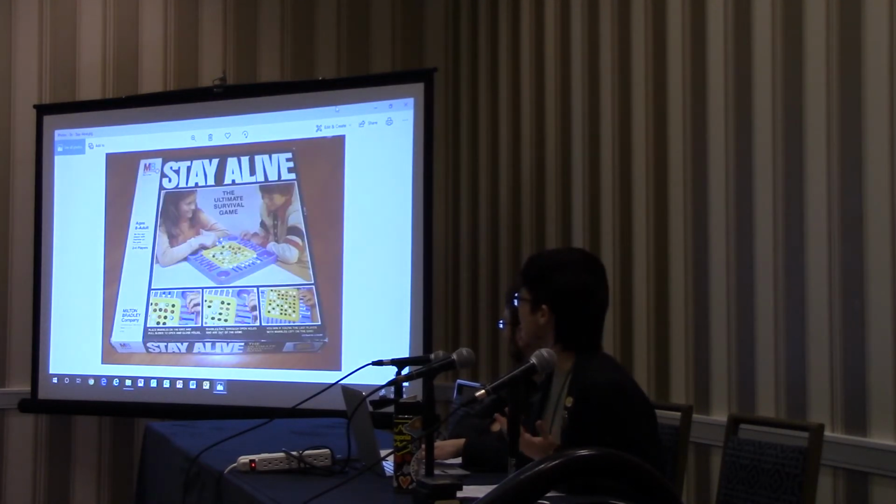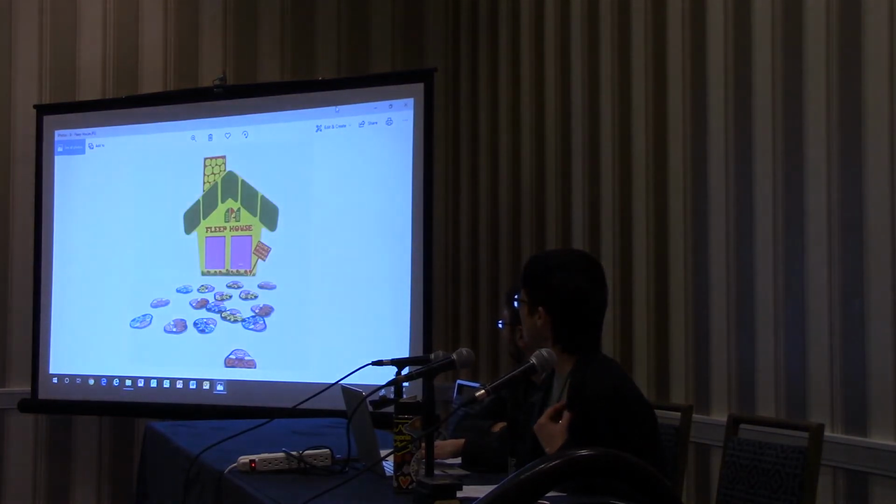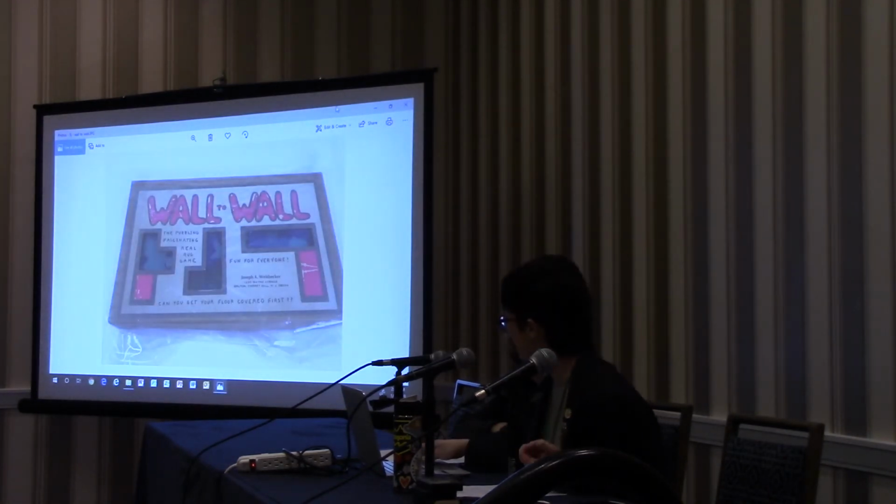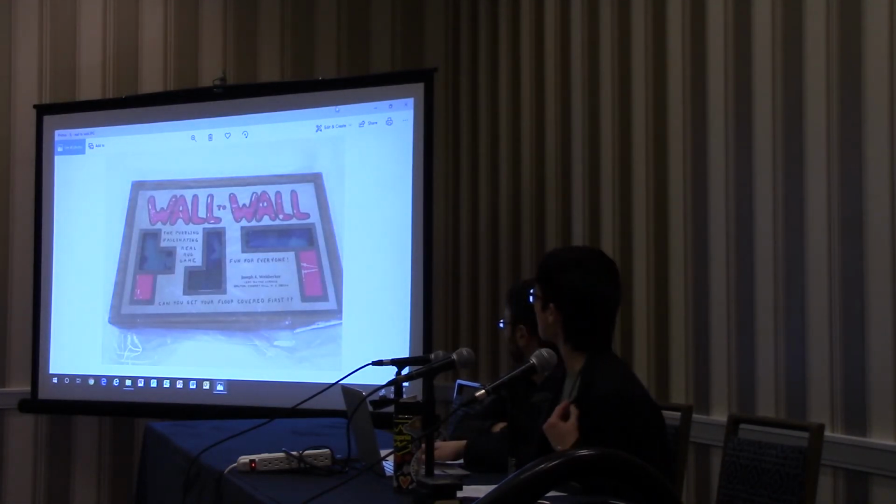He also made this game, the only game that really made him any money, Stay Alive. Another game called Fleep House. And here are some of his prototypes that didn't quite make it. Wall to Wall, the puzzling, fascinating, real rug game. Fun for everyone.